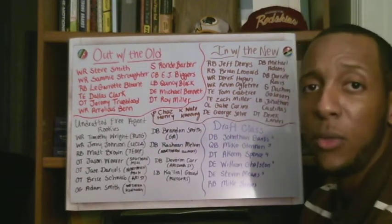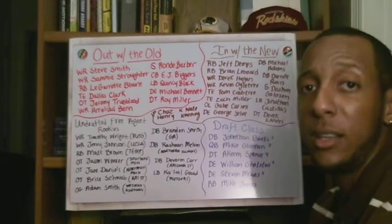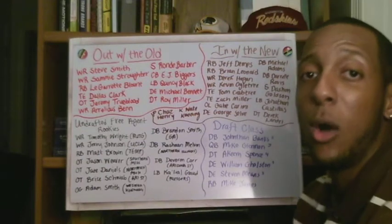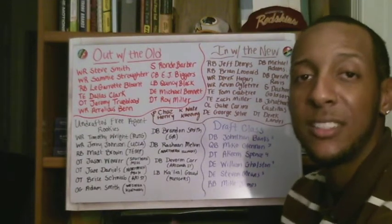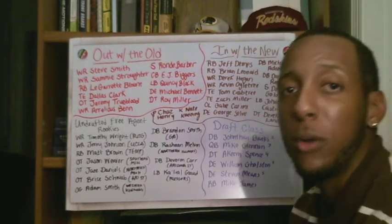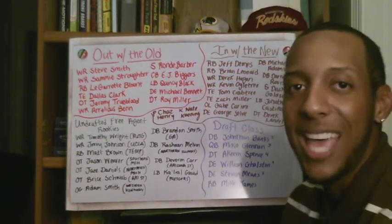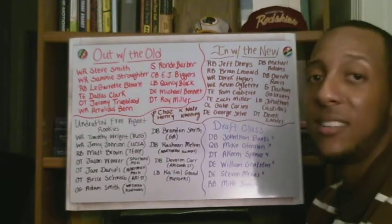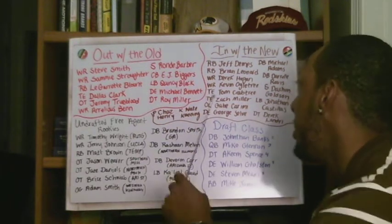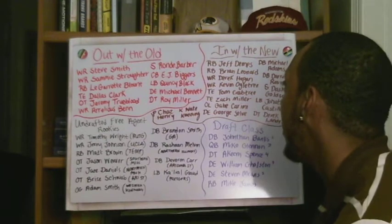If he can stay healthy, this guy can run. He's one of the fastest players in the National Football League. We're talking about world-class speed. And so anytime you can put that on the football field, it's a dangerous asset. So that in itself gives Jeff Demps a chance to make this roster. We'll see how that works out in Tampa Bay.